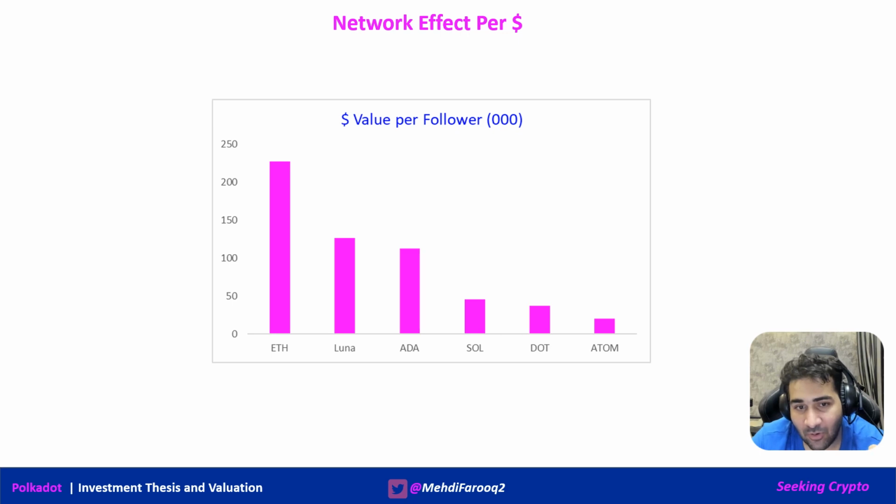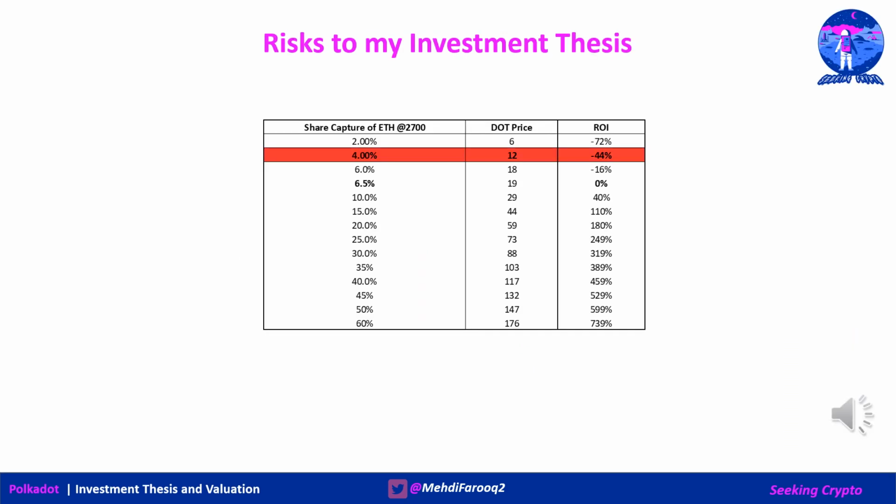So over here, if you look at the dollar value per follower, actually Polkadot amongst all the competitors considered is relatively cheap. If you consider Ethereum, this is the most expensive one. Luna comes second, Cardano comes third, Solana comes fourth, and Polkadot comes fifth. Cosmos is the cheapest, and Cosmos is also layer 1, but Cosmos Atom has a few issues regarding the tokenomics and value accrual system. And once that issue is solved, then only I believe Atom becomes a very viable investment. But that being said, Polkadot within that metric relative to some of the competitors is cheap as well.